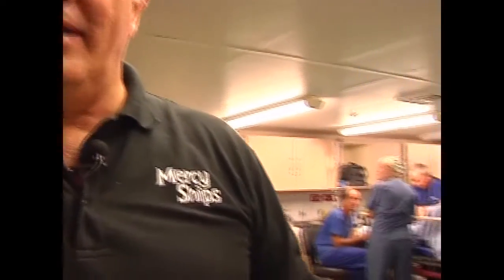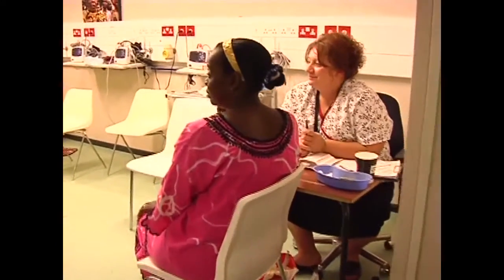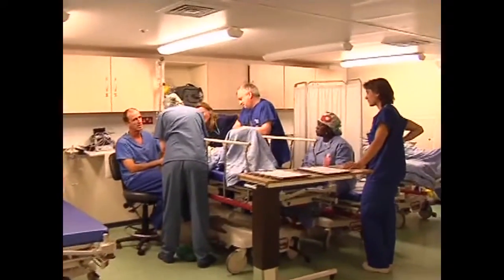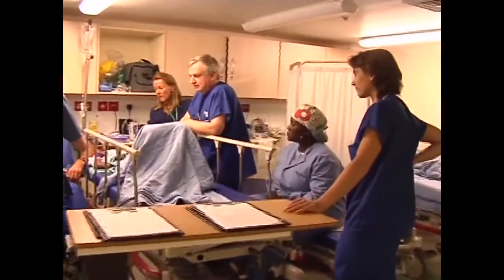One of the beauties of this ship is that the recovery area is immediately across the ship from the operating rooms. And the patients that you're looking at now have had their eye surgeries, and they're getting ready to go home because it's been a successful surgery, and they will come back for the post-op. And over here are the anesthesia recovery patients. Again, it's directly across from the operating room. It's wonderfully located.